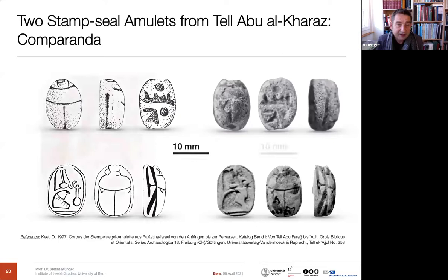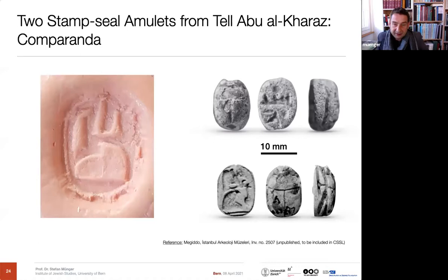Thus, on the item from Tel Abu Kharaz, only the head of the falcon and the sun disk remain. And we also have a similarly very debased rendering of this iconography on an item from Megiddo, which is unpublished but currently housed in the Archaeological Museum in Istanbul, together with material excavated by Schumacher at the beginning of the 20th century.